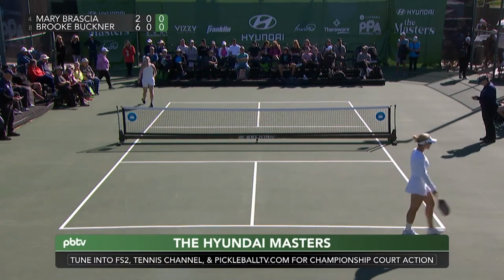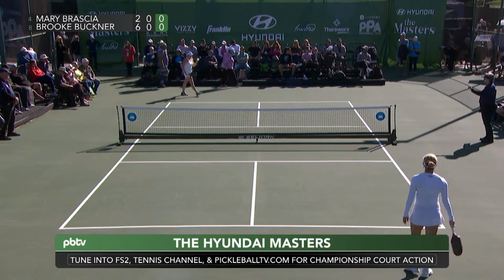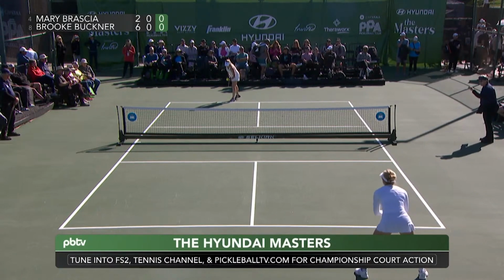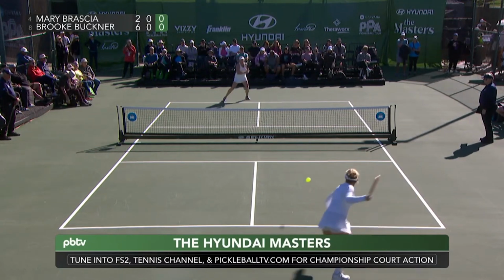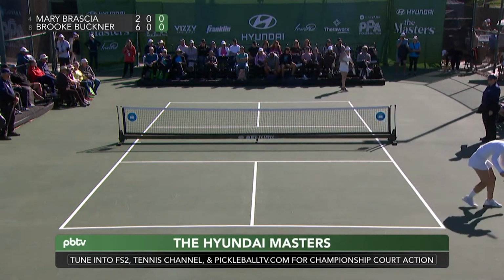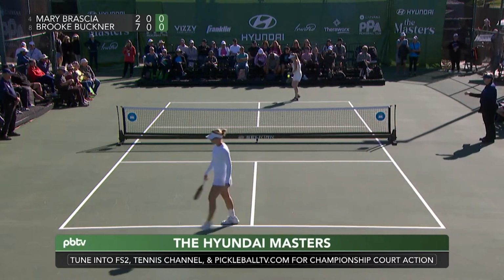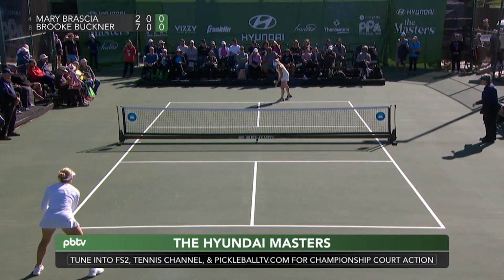That's really good pressure there by Brooke. I love how she moved forward after that deep ball to the backhand. She didn't just stay stale and stagnant. And that's the mistake that Mary is making, is she's hitting those returns not only to the forehand, but kind of shorter in the court. It's just giving Brooke too easy of a pass.